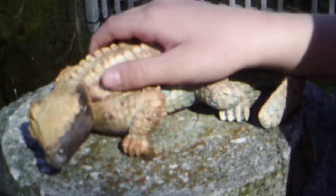Oviraptor, what are you doing? I'm helping you. I'm scared. Let go. Let's get this over with. I'll get you next time.